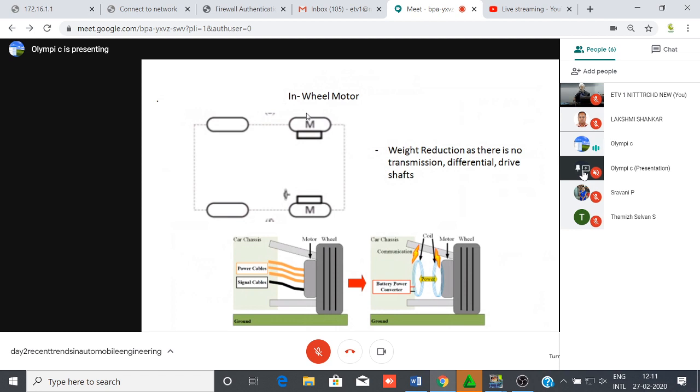On the recent vehicles, there is an in-wheel motor. In an in-wheel motor, the motor goes directly into the wheel itself. There is no fixed gear reduction required, as the motor is able to reduce speed and give torque in such a way that no gearing is required. So, weight reduction, as there is no transmission, differential, or drive shafts. This is the in-wheel motor configuration.